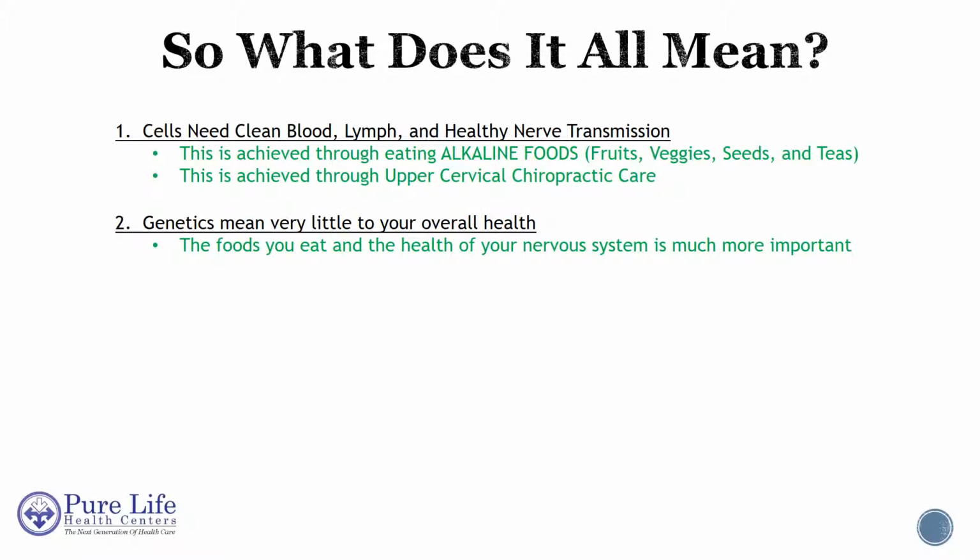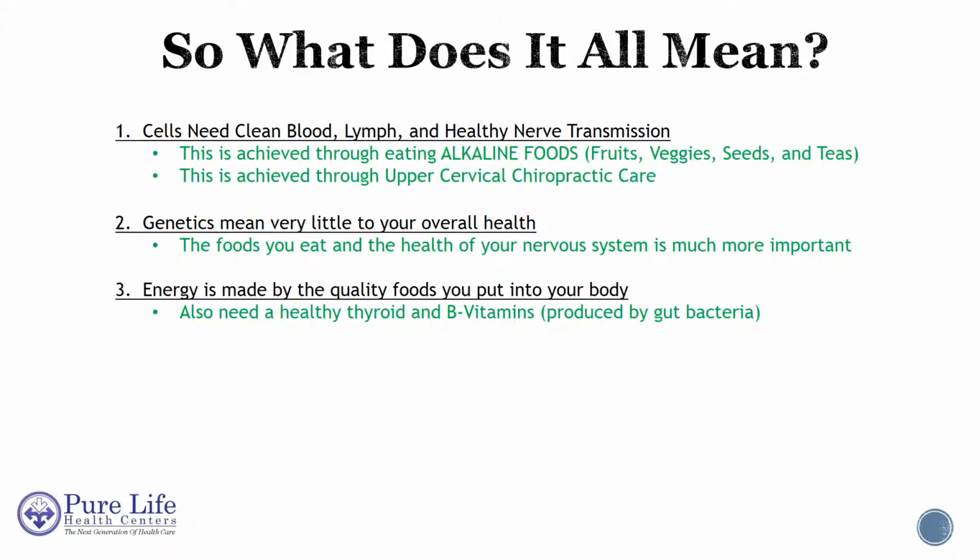We've also learned genetics mean very little to overall health. So stop focusing on genes and being a victim to it. Take control. 98% of it has to do with the health of your nervous system and the foods that you eat and the environment you subject yourself to. Energy is made by the quality of food you put in your body. You also need healthy thyroid and B vitamins, which is produced by gut bacteria. Again, you're going to get this stuff through eating extremely healthy foods, having a healthy nervous system.